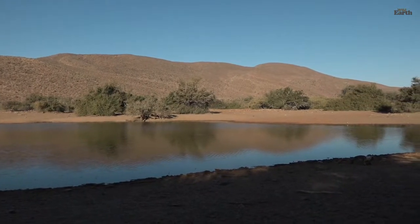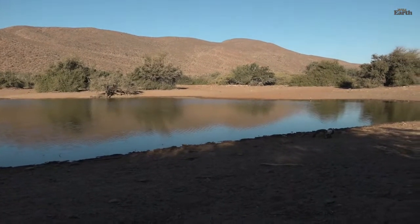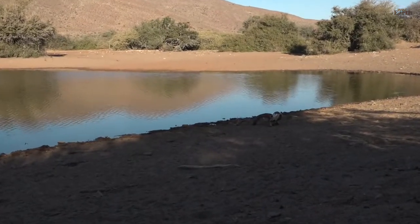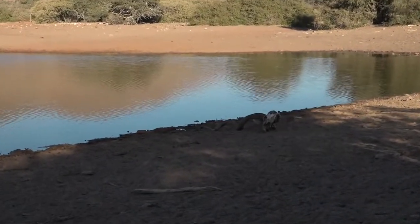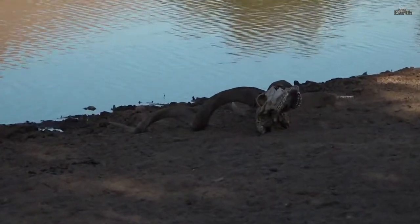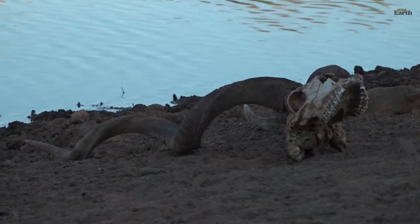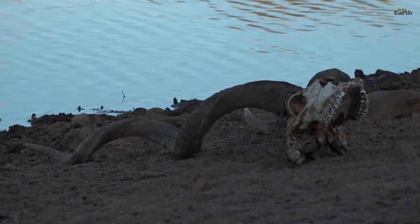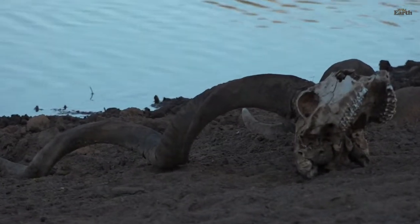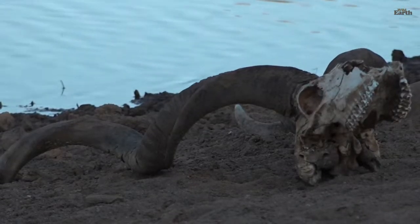Just out of interest, we got this old kudu bull, or what's left of him, right on the edge of the water over here. And that is what's left from a wild dog kill. They killed this about 5 months ago. This big bull, they actually chased him right into the water, and they put him onto the edge, and that's where he made his final stand. And that is all that's left of him now.